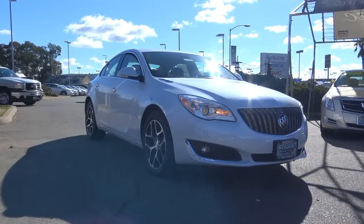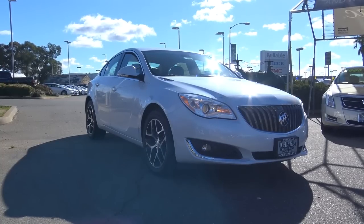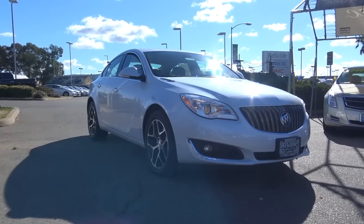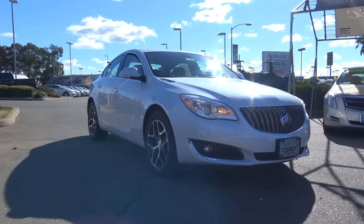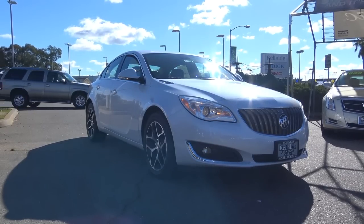Now, competitors of the Regal, you have the vehicles among entry-level premium sports sedans. This includes the likes of the Acura ILX. You can also possibly look at the Lexus IS and maybe the BMW 3 Series. However, some of these vehicles are considerably more expensive than the Regal here.